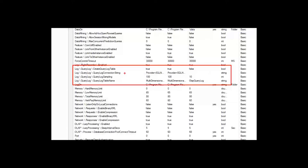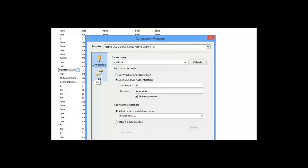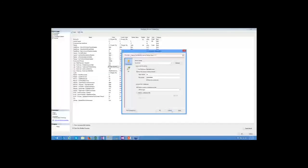So what this does is, by default, it's set to false, so it's always off when you first log in. But I'm going to come in here and I set it to true, and then when I set it to true, it's going to ask me, what do I want to connect to? So I'm going to connect to a server, and I'm going to give it a database name. So here's the name of the database where I'm saving it to. And usually you could just use Windows authentication. And then how much of this data do I want to sample? So I'm sampling 100% just because I wanted to get enough data so I could show you guys today.